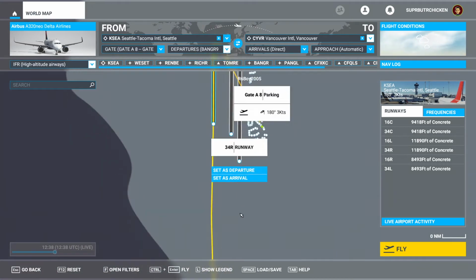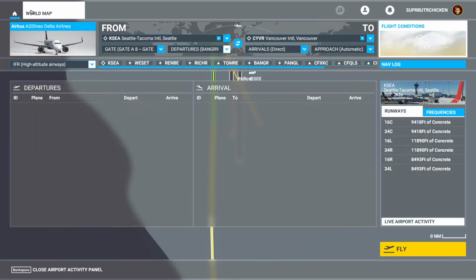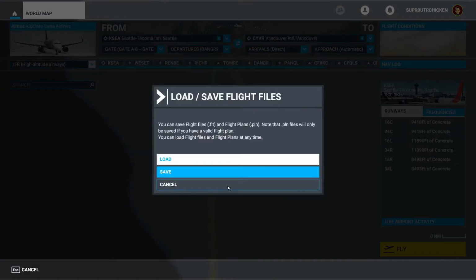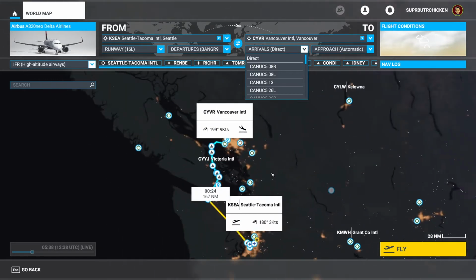It looks like runway 34 right is the arrival airport runway anyway. Everything's on live flight traffic, so we should be able to get accurate traffic. Let's see what our arrival is going to be. Vatsim, is that even in here? Doesn't look like it. What if I import my plan again? Is that going to give us the current heading? Correct. It's just an arrival direct, so we're just going to do a direct flight in by the looks of it.